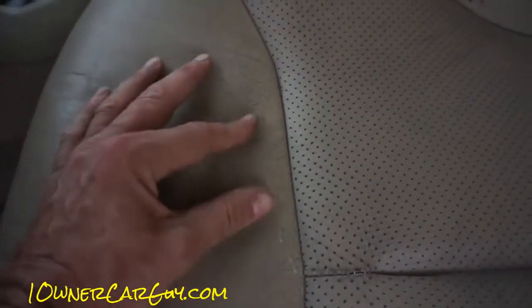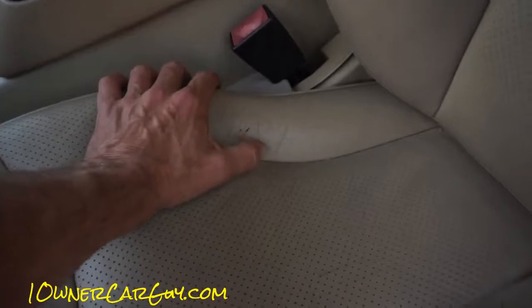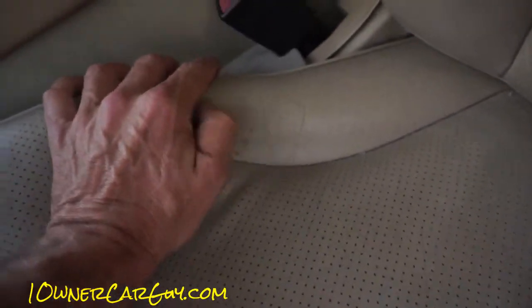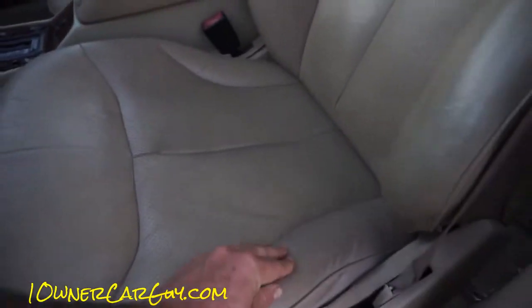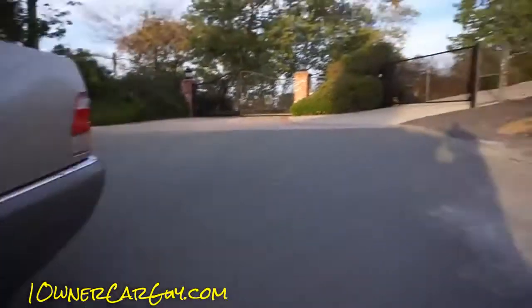You know, you got some fold over and stuff on this leather. I think this is real leather, not 100%. A little bit of a seam starting to show, but no tears or rips. A little something here that scrapes right off. And the backs of them here are in great shape. Little smudge there.